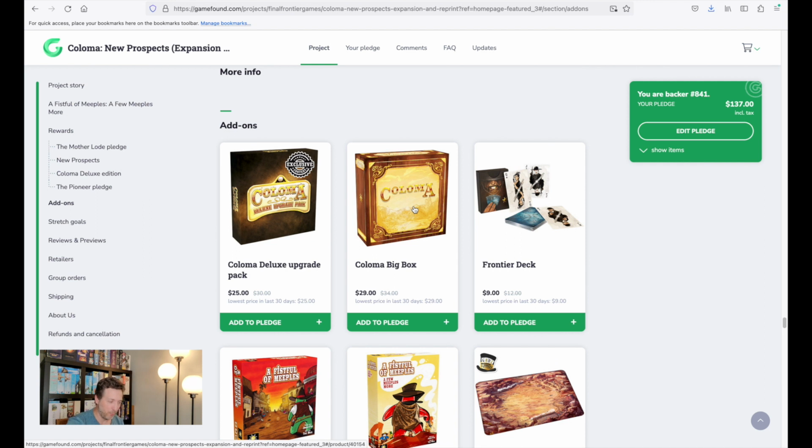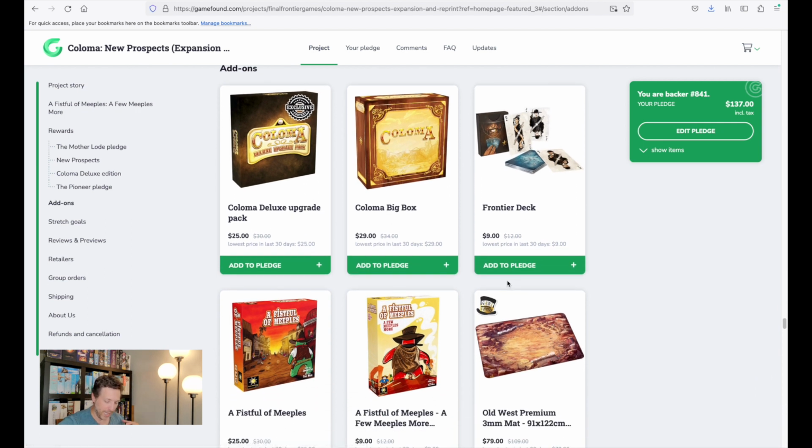And as I mentioned before, if you have the retail version of the game and you're wanting the deluxe upgrade pack, you can add that on for $25 here. There's also a Frontier deck, which is just a set of playing cards with the Micho's Western art from the game. That's available as an add-on for $9. And I should mention that any add-ons that you add on will also add $5 onto your shipping price.